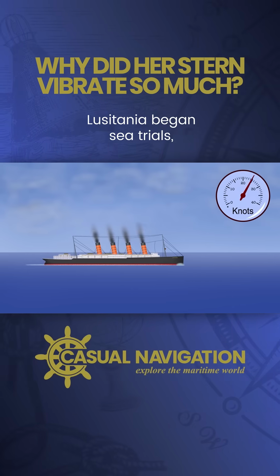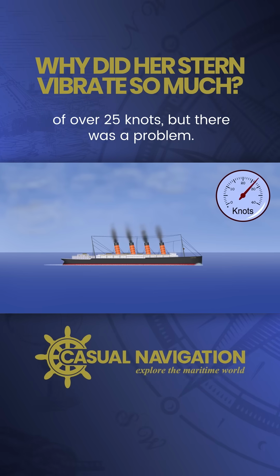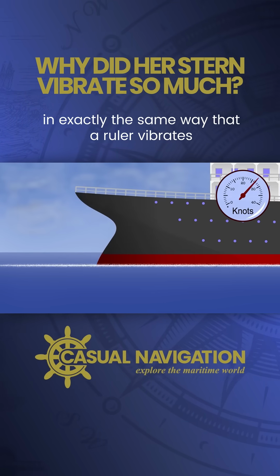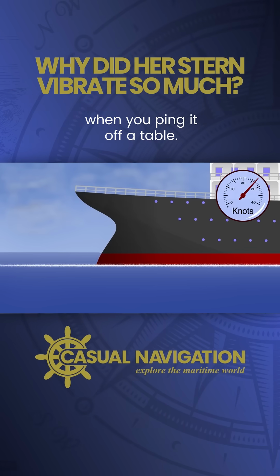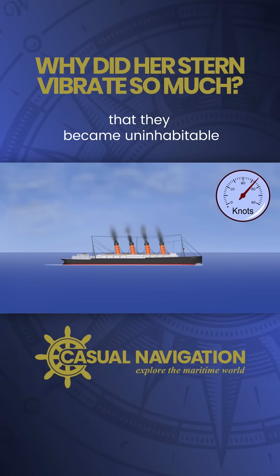Lusitania began sea trials, impressing the Admiralty by achieving speeds of over 25 knots. But there was a problem. At high speeds, the ship would vibrate in exactly the same way that a ruler vibrates when you ping it off a table. The bow and stern shook so much that they became uninhabitable.